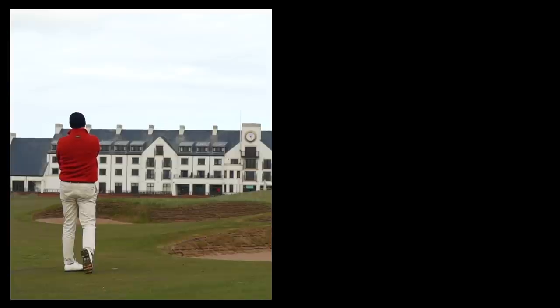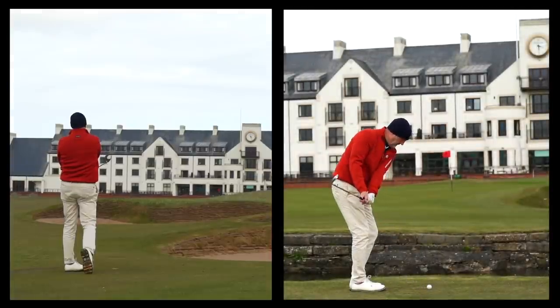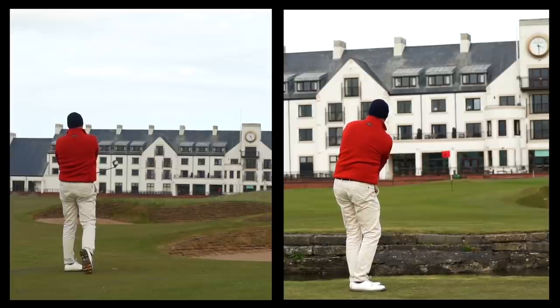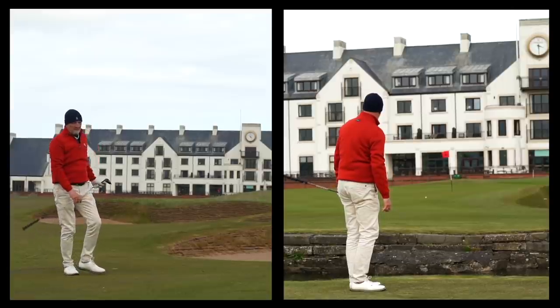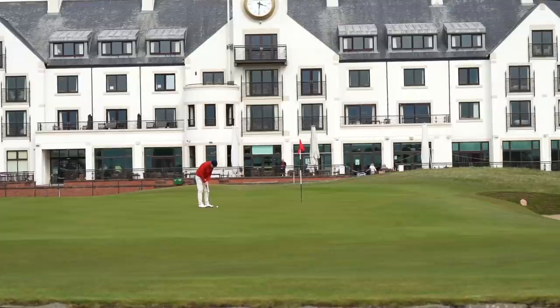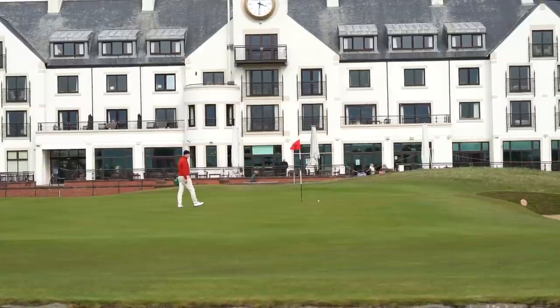A 5-wood into the Barry Burn meant it wasn't to be the euphoric end I had hoped for. To emulate Van de Velde, I chose a more cautious route to finish with a double.